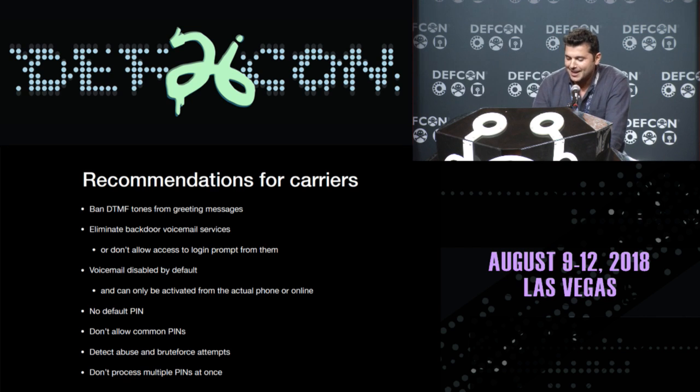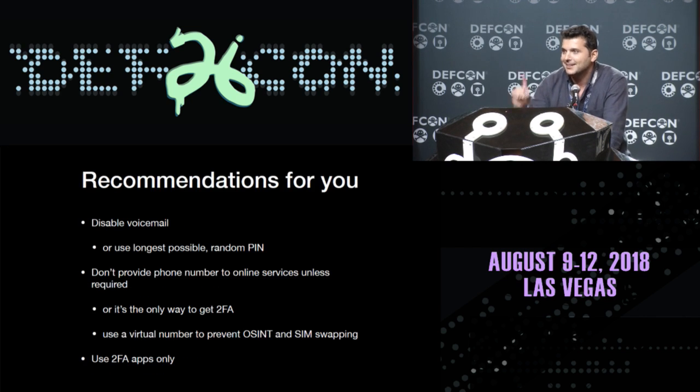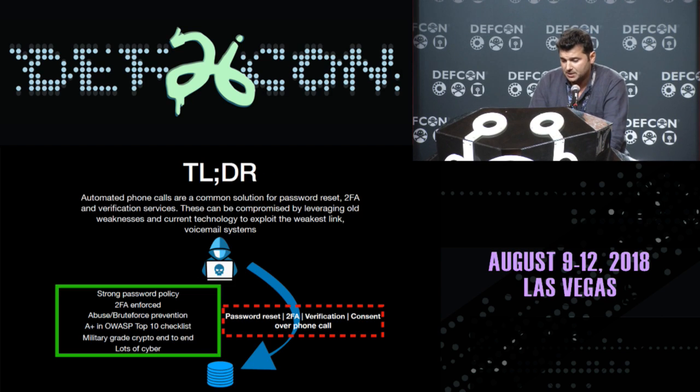Don't allow brute force attempts and don't process multiple PINs at once. I got 2 minutes. Recommendations for you guys: disable voicemail or at least use the longest possible PIN. Don't provide the phone number unless obviously it's the only way to get 2FA, but you can use a virtual number because you can get rid of things like OSINT to figure out your phone or SIM swapping. And when you use 2FA, try to use apps.